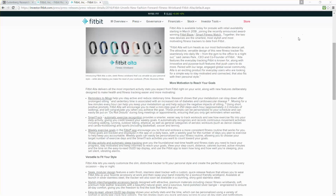Fitbit will report results after the close today, and one of the main things we'll be looking for is the success of the pre-sales for the Fitbit Alta, which was released earlier this quarter. And we know it's not going on sale in the retail outlets until next month, but the pre-sale orders will give a good indication of how this product will be received by the market.